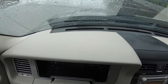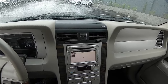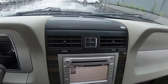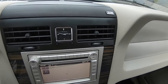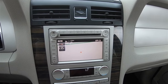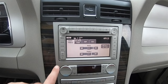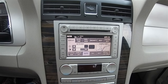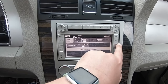And taking a look over the top of the dash. Down the center console, you have two air vents framed by a square analog clock. You've also got the THX 3-speaker array speakers at the top of the dashboard. Touchscreen display with 6-disc CD changer, GPS navigation, AM/FM Sirius XM satellite radio, you've also got various menu buttons on either side of the screen.